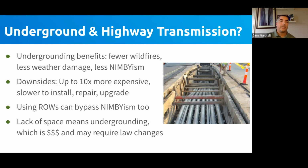The main downside is that it is more expensive, up to 10 times more expensive to underground power lines than to build these transmission towers and above ground power lines. It's also slower to install, repair, and upgrade because you have to dig these trenches and do underground vaults and things like that, and then dig them up again if you want to repair them or upgrade them. So they're less accessible, and so it's slower and more expensive.